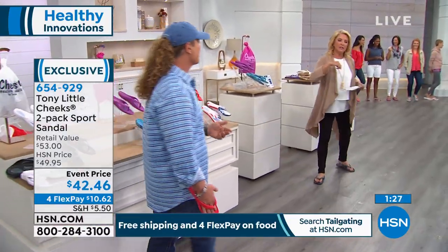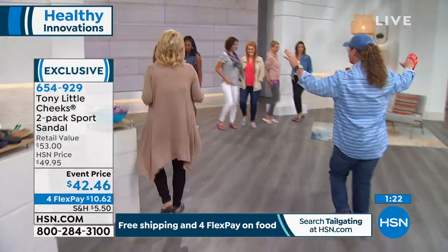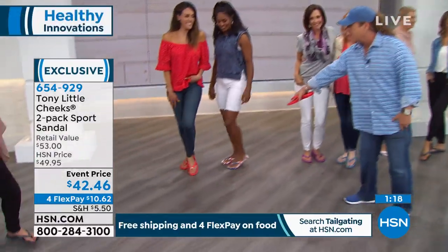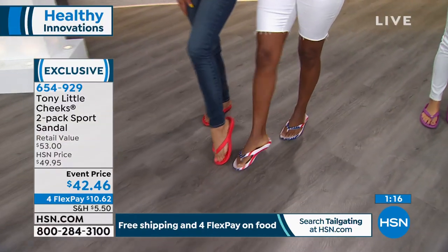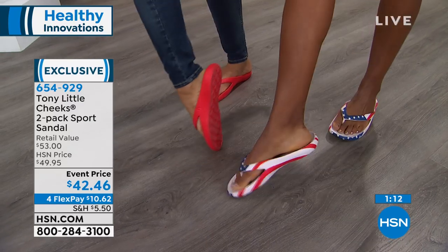Real quick over back at the girls again, because remember, it is science and it's fashion. Stay with your partner so they can see that. Here's a two-pack right there. You're going to get both pairs for a little over 20 bucks a pair, unbelievable, but a technology, and they're called Cheeks Health Sandals.